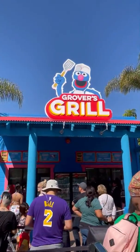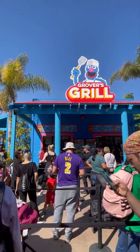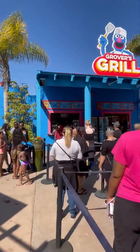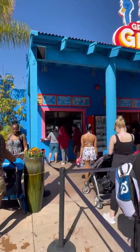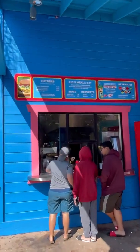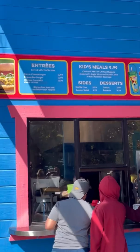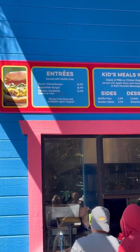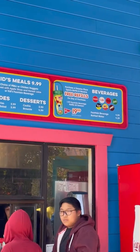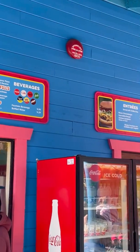Grover's Grill. This is if you're looking for more of hamburgers, fries. They do have Impossible Burgers as well if you are a vegan, vegetarian.